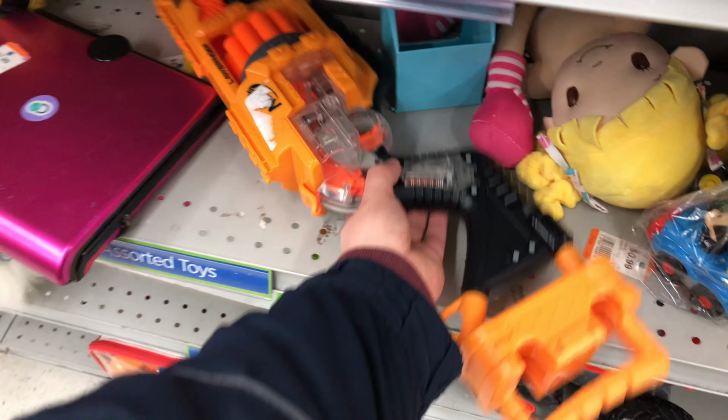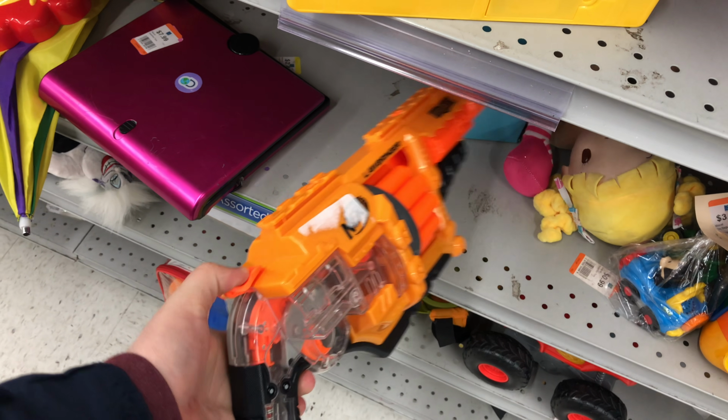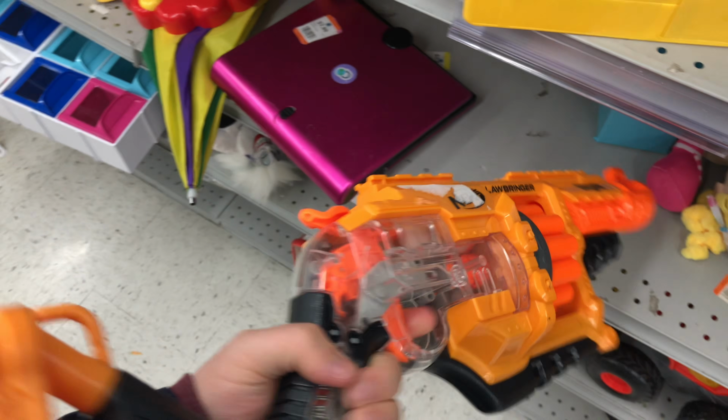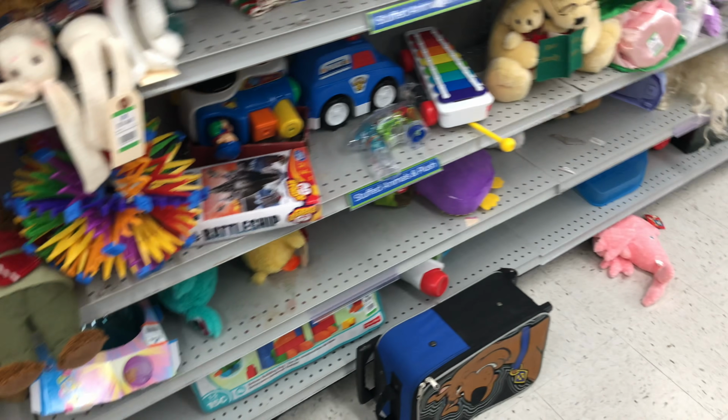All right, and then right here, we got one of these Lawbringers, the Doomlands. It's like a giant hammer shot. It's pretty cool. It's very bulky, but if you wanted to, you could cut off the stock and then have, like, a giant hand cannon, so that's kind of cool.